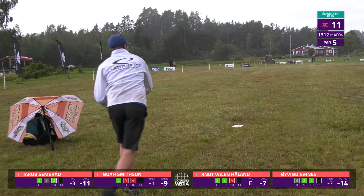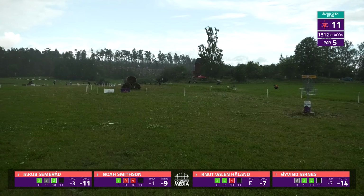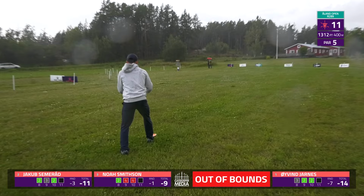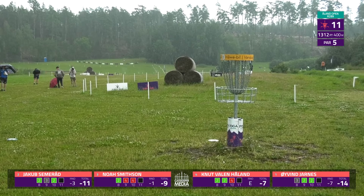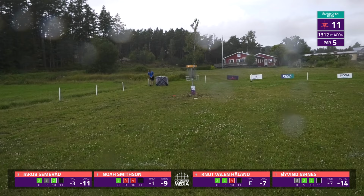Well, that dug right into the ground, and you see that the OB kind of pushes further into the fairway where he landed, so it was a close one. Great shot there from Øyvind, put himself right inside the circle. This needs to get down from Knut. Oh my goodness, that almost went in. So he's going to find OB, unfortunately. A little too aggressive there. Jakub should be able to get his par. Noah's going to take his bogey, and Øyvind missing the birdie putt.